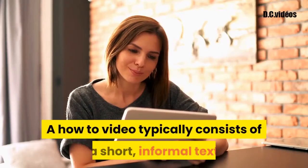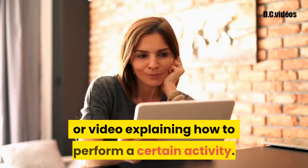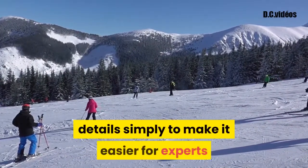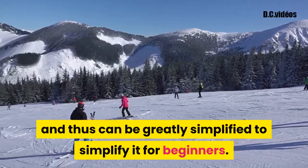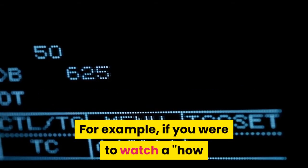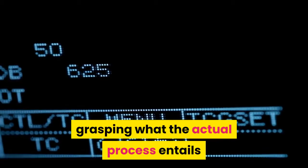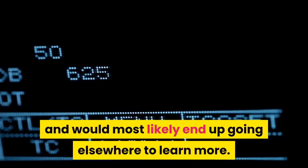A how-to video typically consists of a short, informal text or video explaining how to perform a certain activity. A how-to video can leave out important details simply to make it easier for experts, and thus can be greatly simplified for beginners. For example, if you were to watch a how-to on how to build a solar panel, you would probably have trouble grasping what the actual process entails and would most likely end up going elsewhere to learn more.